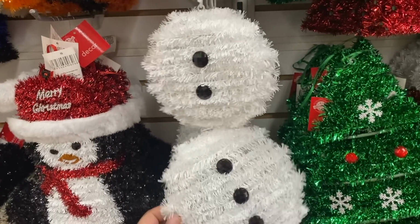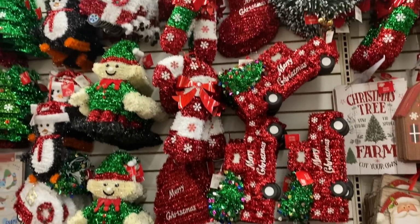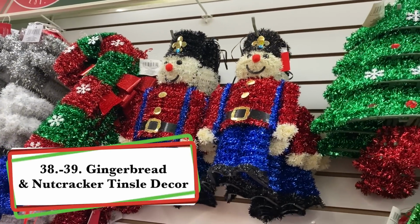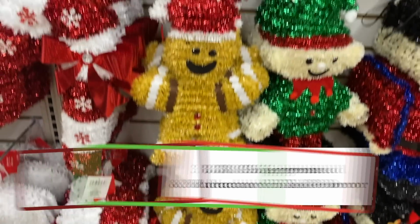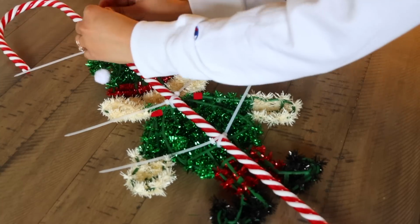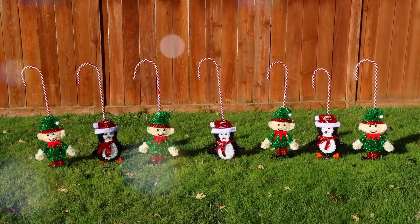Every year Dollar Tree gets tinsel decorations in, but the two that you can buy right now that are my favorites are the toy soldiers. They have these every single year, and then new this year are these gingerbread men that are so cute. I have used these before to make outside decor. Well, not this one, but the toy soldier. You attach it with some zip ties to some candy canes from Dollar Tree, and you have instant outside decor.